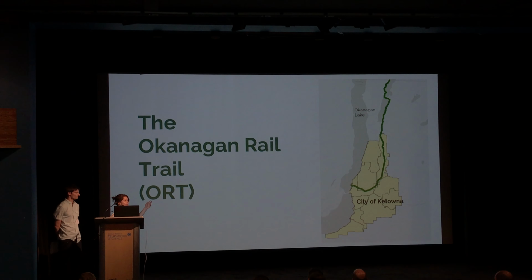And if you take a look behind me at this map, it will give you a sense of where the ORT is located within the City of Kelowna's boundaries. So starting up at the top, this is the northern region, which is mainly agricultural, but we also have the airport as well as UBC Okanagan. As you begin to travel down towards downtown, the land use changes and becomes a mix of industrial, commercial, and residential. And finally, as we reach downtown, you see Okanagan Lake.